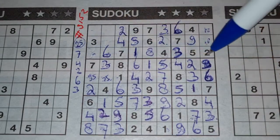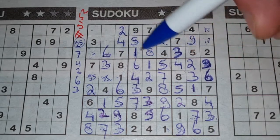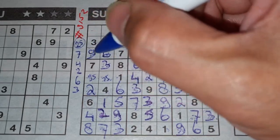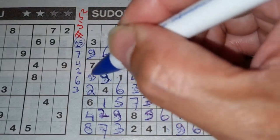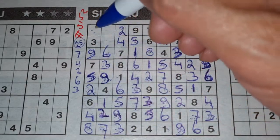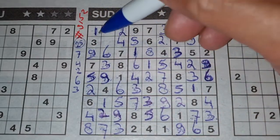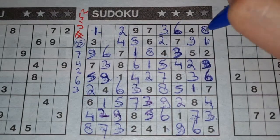1 number left in this third row. 1, 2, 3, 4, 5, 6, 7, 8, 9 is missing. Now we have a 9 there. So this box can't be a 9 anymore. That box should be a 9, and this box should be a 5. 1 box left in the first column for the number 1. Now we have a 1 here. So this box can't be 1 anymore. That box should be a 1, and this box should be an 8.